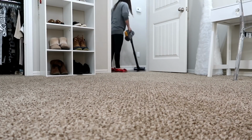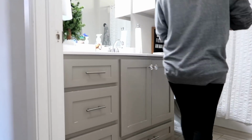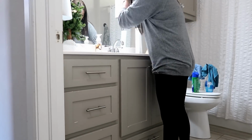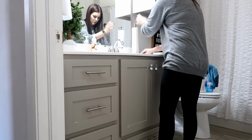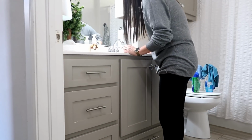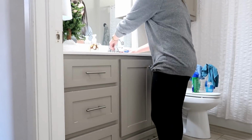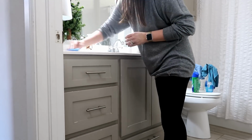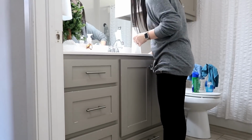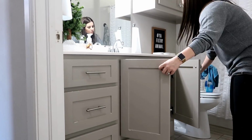All right, now it's time to head into my guest bathroom. This room never gets that messy because I feel like I come in here once a day and get it clean. I just never want it to be dirty, and if anybody stops by, I want it ready to go. So this is a space I'm always working on every single day, so it never needs a super deep cleaning. I'm just going to wipe everything down so it's nice and fresh before company gets here.